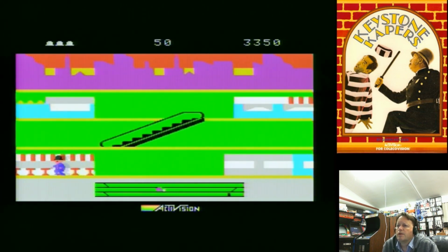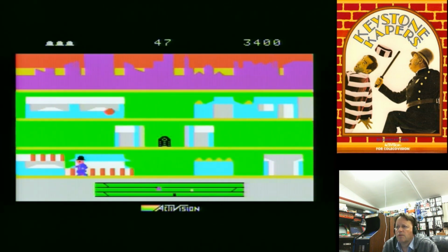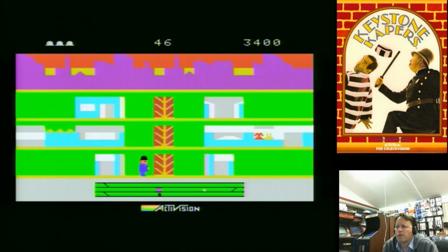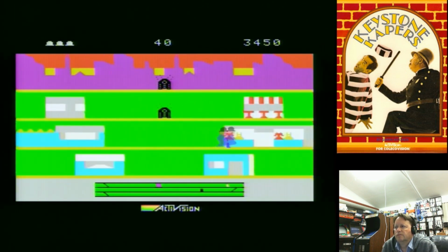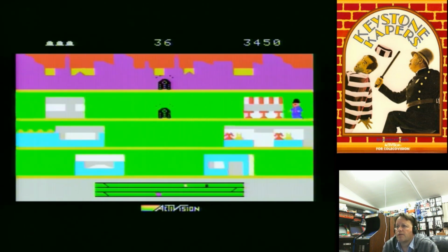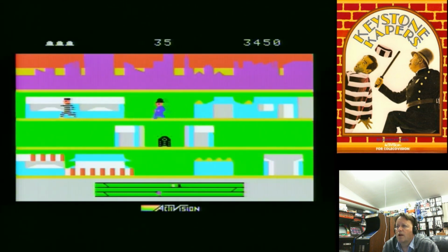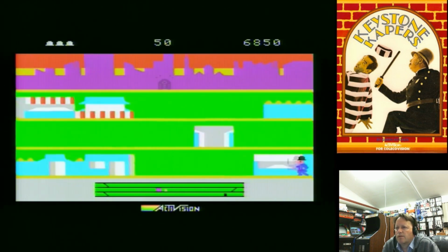Now there are some differences between this version and the MSX version. This one only uses the Coleco's inbuilt fonts up top, whereas the MSX one actually has a nice text book. I'll jump over that. There's the robber. Let's go get him. Now, this game is fun, don't get me wrong, on the Coleco version and the MSX version. Doesn't quite have that same appeal as playing the original Atari 2600 version. The sound effects are quite different on this as well.